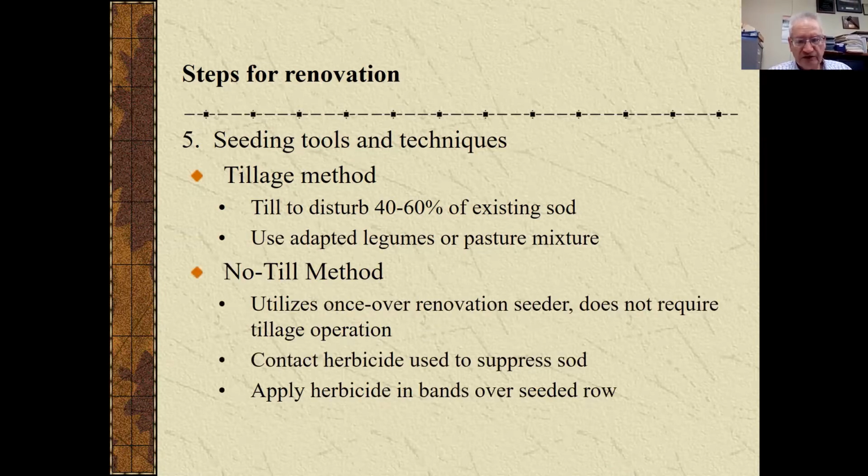So we can use tillage, or we can use no-till. Again, it's pretty important to make sure you get that sod suppressed somehow. But there are no-till drills out there that we can use to seed into existing sod. But again, you suppress that sod with a contact herbicide.